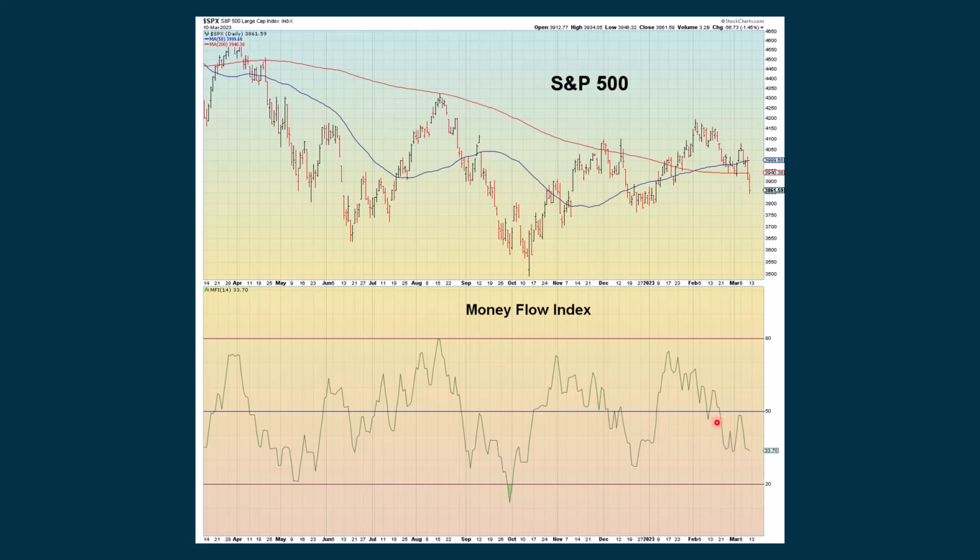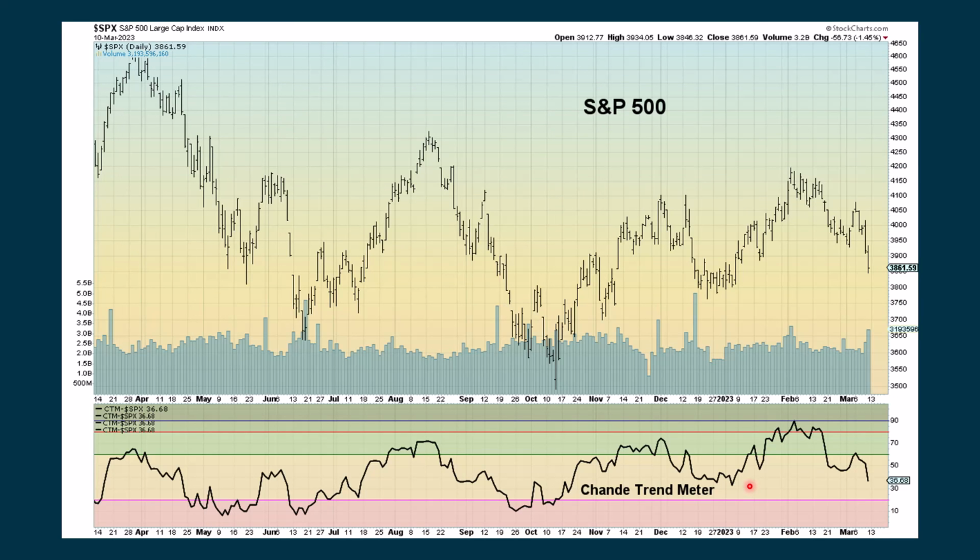The money flow index is an oscillator where we look for extreme positive or negative readings. We also use this when it's above 50 and advancing, that's positive. When it's below 50 and declining, that's negative. And currently we are below 50 and declining. The Sean trend meter, after getting extreme positive, has been falling back, and we're more in this neutral area now. But this indicator is pointed down, so that is more negative. When we get down to this pink area, that's when we are oversold on an intermediate term basis.